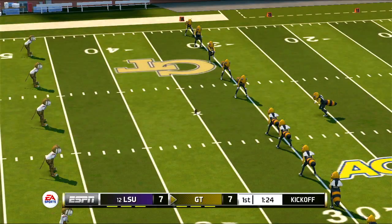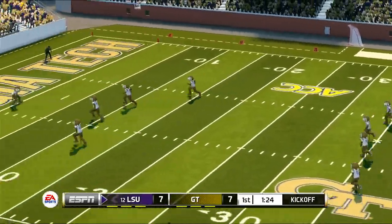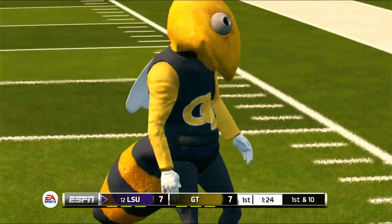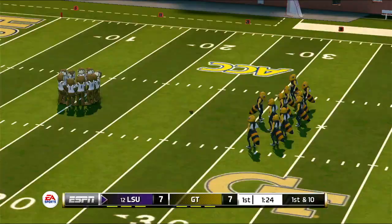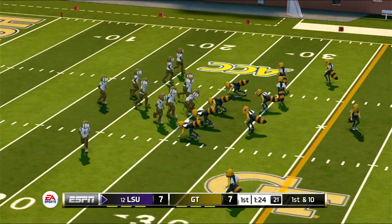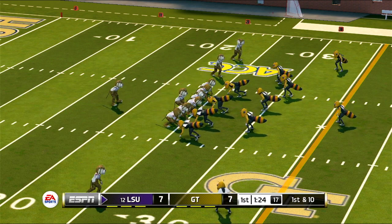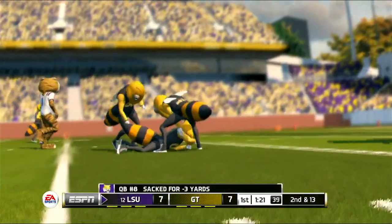Looks like they're ready for the kickoff. Nice kick, plenty of distance. And they can forget about returning this one. So their last drive resulted in 6 points. Do you think we'll see the same result on this one? They ran the ball extremely well on their last drive. And until this defense figures out how to stop it, I think they'll have no problem moving the ball down the field.